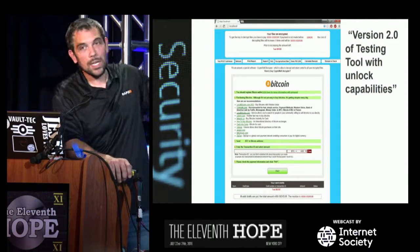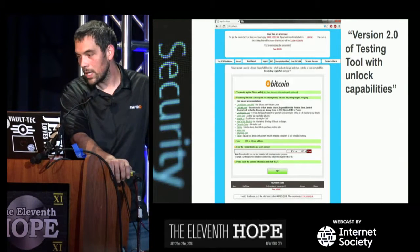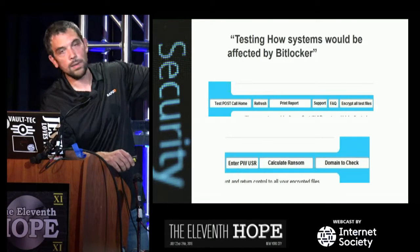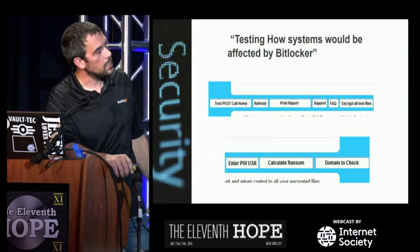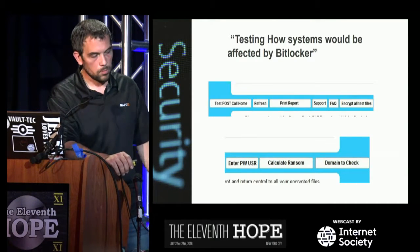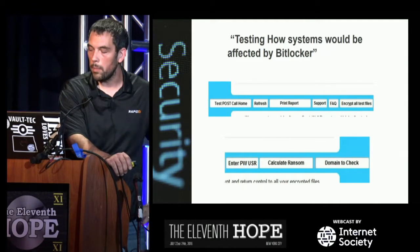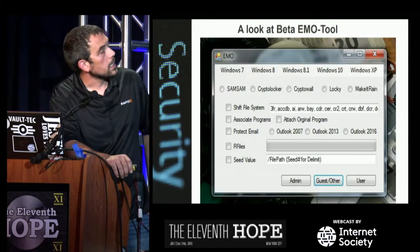It has a fancy GUI. It looks like I haven't actually seen a system with the Cryptowall GUI come up on it for a while, but it has a lot of the functionality. Like I was saying, the testing, calculate your ransom, you can check your domain, you can check password usernames. I'm testing, also plugging in some simple tools, but there's also automatic scanning tools that'll do a lot better job of that. And yeah, like I was saying, I'll look at the Emo tool.